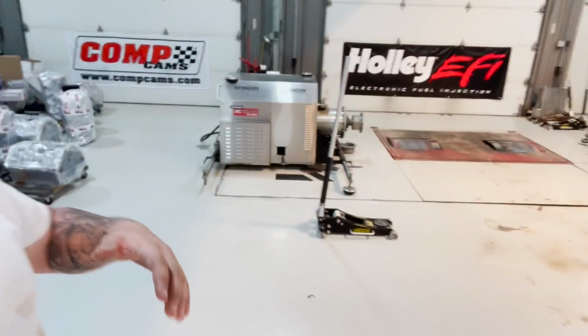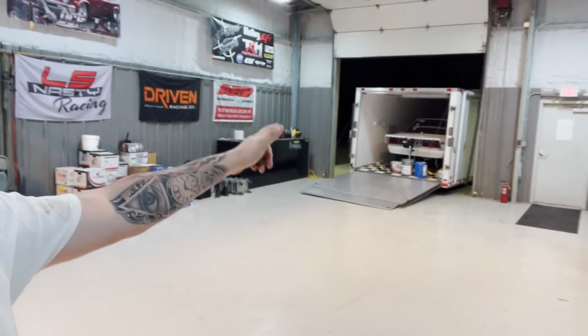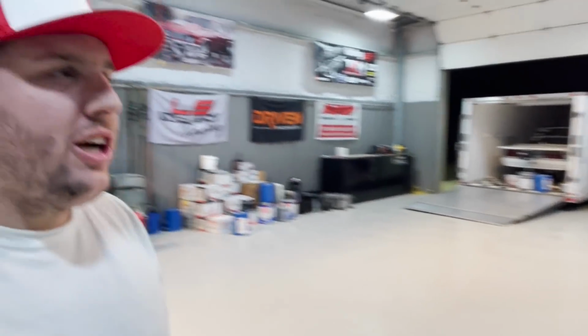All right, guys, so the shop is cleaned up. You can see the car is loaded inside the trailer. We're gonna go in there, wash our hands real quick, and then I have a journey to drive all night. It is 9 hours from here to South Georgia Motorsports Park. Try to get there early in the morning. I think there's 2, maybe 3 rounds of qualifying tomorrow.